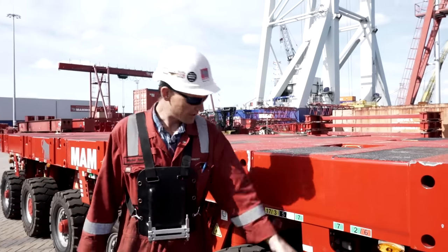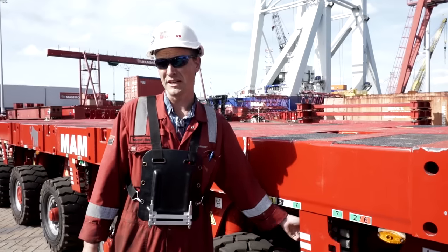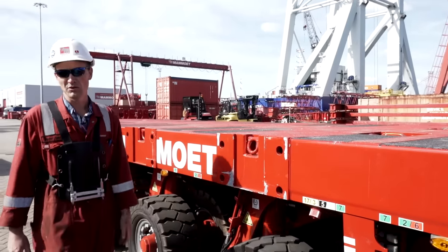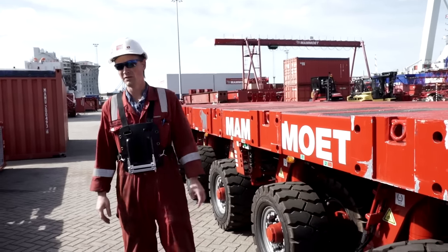Those four bogies are controlled from these levers. I can do it by hand, always. In emergency operation, we can do everything by hand, but we normally do it from the control box, and then the computer sends the signals to all valve blocks one by one.